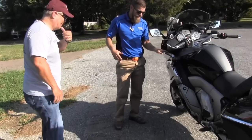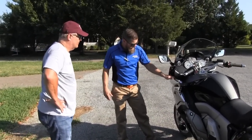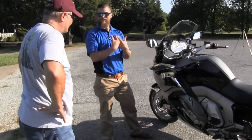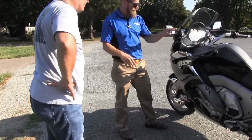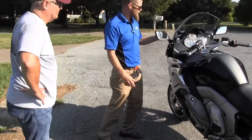Since this is formed and designed with such excellent wind protection, we have these little louvers that are going to kick out and add a little element of wind cooling capacity to us as we break out of that perfect calm pocket of air that BMW provides for us with all that luscious wind tunnel testing.